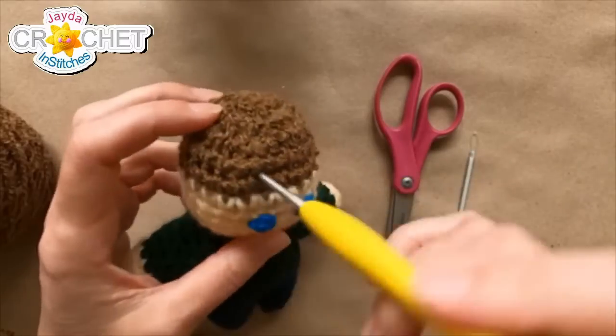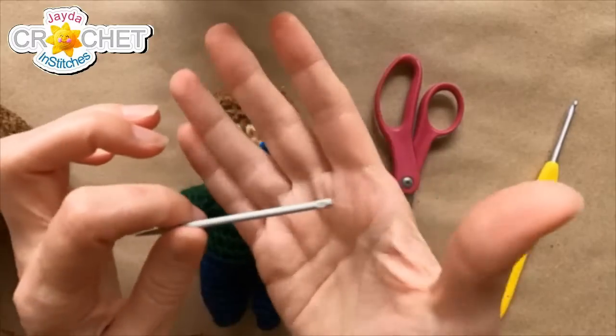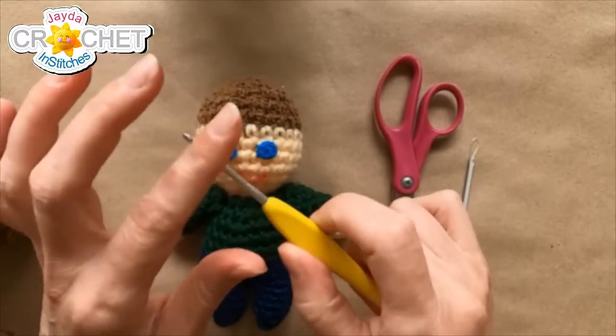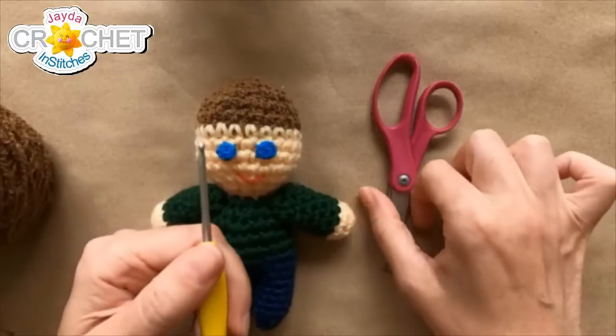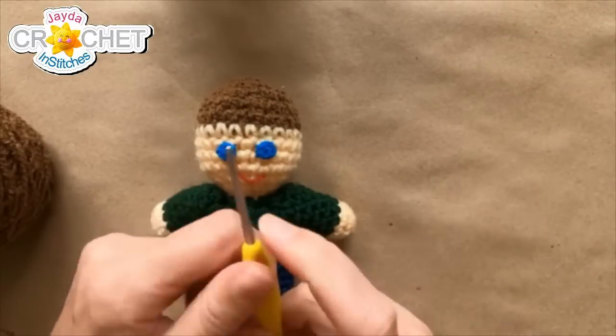I'll explain why momentarily. And if you'd rather, you can also use a large eyed yarn needle like this one here. I'm going to be using my small crochet hook today though, because I feel like that will make things a little faster. So I'm just going to get my scissors and my little yarn needle out of the way.